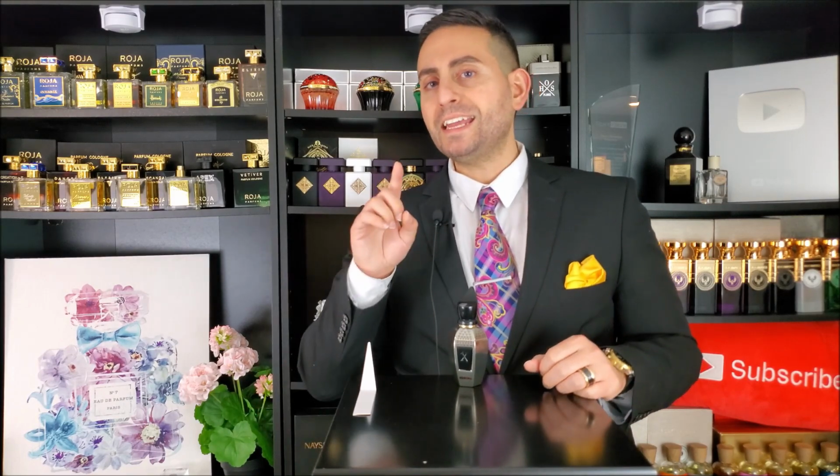In terms of the longevity on this fragrance, awesome longevity. You can expect about 8 to 9 hours on your skin. It did really well on my skin. The projection for this one was great for the first hour and a half of application. It never radiated beyond an arm's length, but the performance of it was quite consistent, which is really, really good.